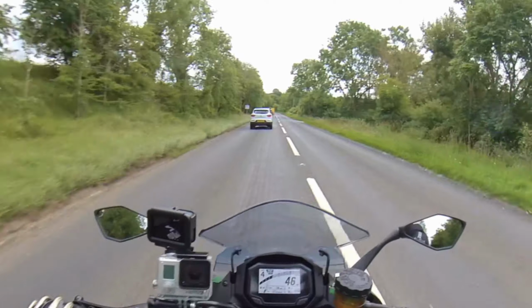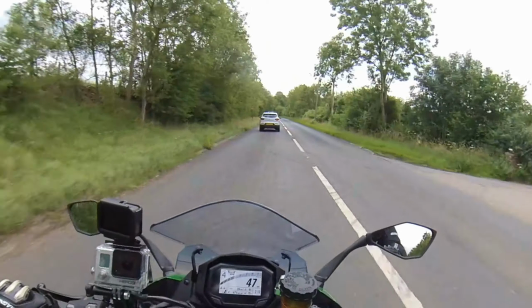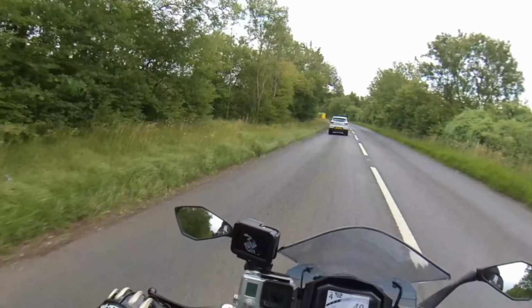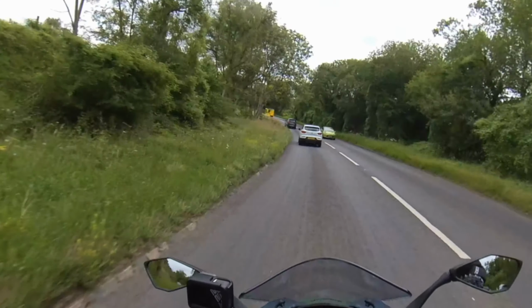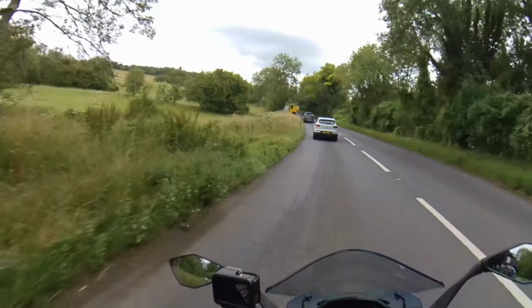So what else while I'm sat on the bike? Mirrors. Now they are quite far away, these mirrors. They don't seem to vibrate much, but I'm not impressed with the quality of the glass. I think that's a nitpick. If it works, who cares?